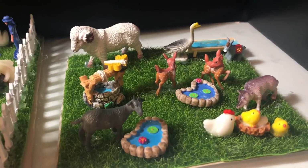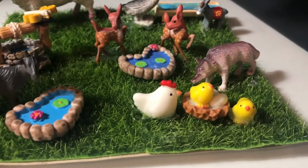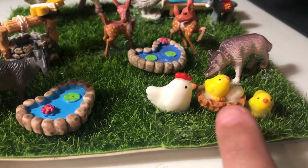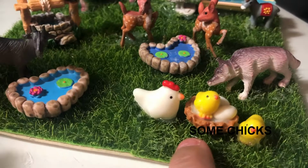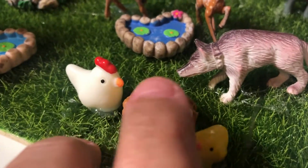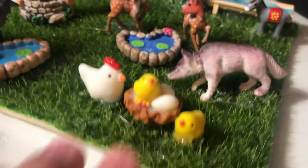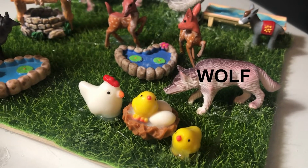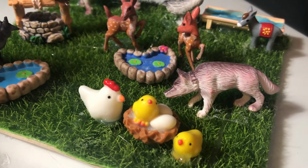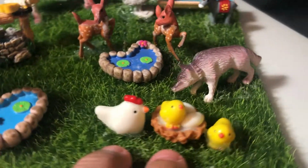So let's take a look at those animals. A hen and some chicks. A nest. An egg. Two eggs. Two eggs in the nest. A wolf. Very dangerous. He wants to get the chicks.